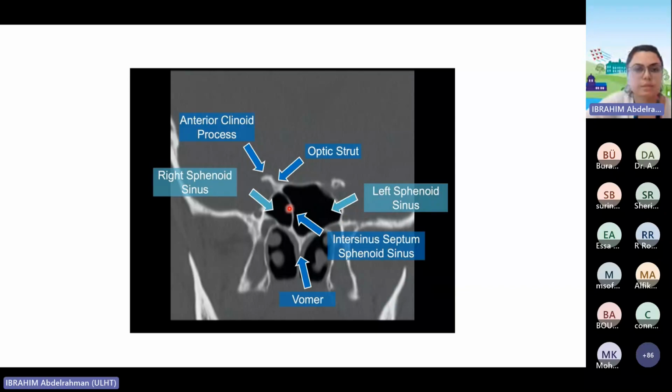And here we can see the right sphenoid sinus and the left sphenoid sinus. There is a septum between them. This is also important. We need to see where this septum is attaching to. Here we can appreciate the anterior clinoid process. This can attach to the internal carotid artery or to the optic nerve. Therefore, we need to be very careful when assessing sphenoid sinus anatomy.